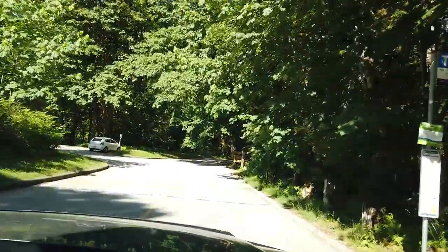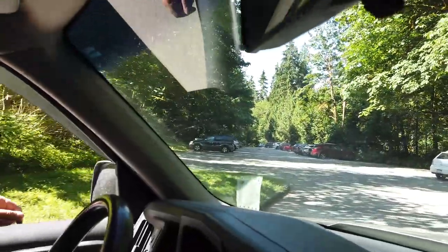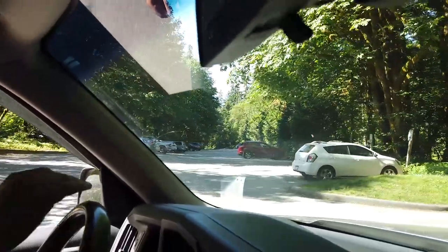Oh, it looks nice and quiet. That is very few cars. Wow, it's pretty empty looking. Yeah, that's great. Oh, man, we're going to have the place to ourselves.